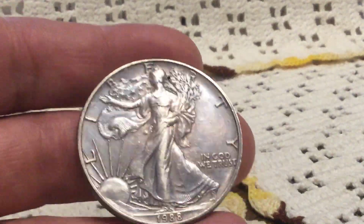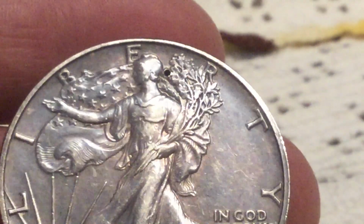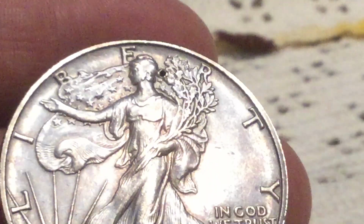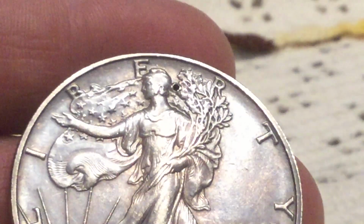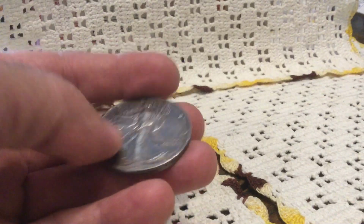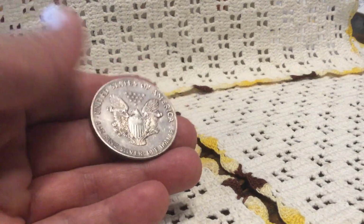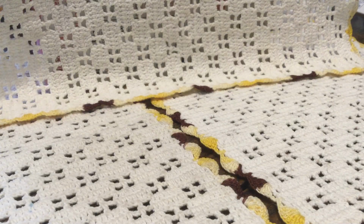But then, darn it, look right next to Lady Liberty's head. See that it's got a big dent. When the whole thing was so dark, before I had started cleaning it, I didn't notice that. I would have bought it anyway because it sold for a generic price. It did not sell for a premium price.